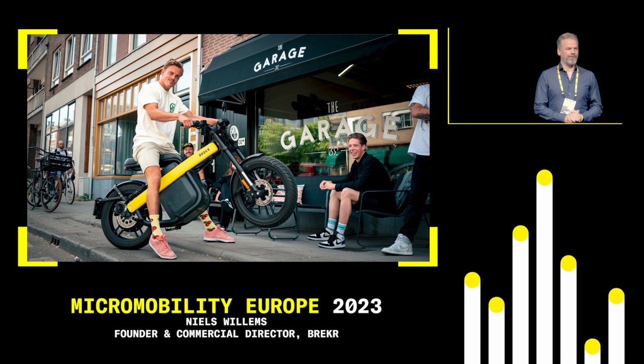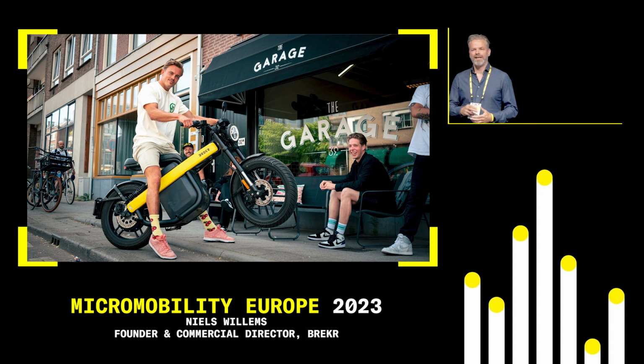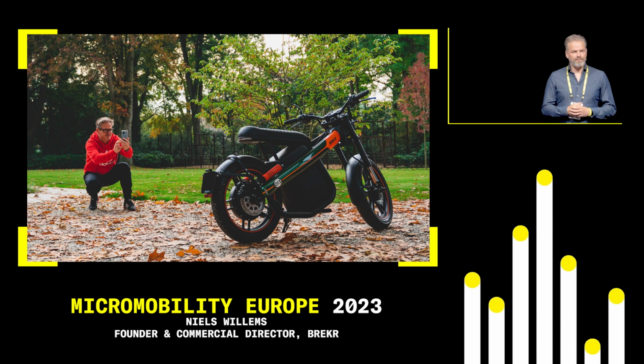I'm the founder of Brecker, and Brecker is a Dutch manufacturer of light electric vehicles on two wheels. What you see here is our first product, the Brecker Model B. It's an electric bike, a 50cc electric bike. This year we will bring two new products: a faster version of this one and a fat bike in the Brecker design language.